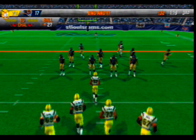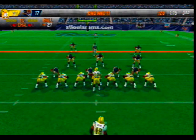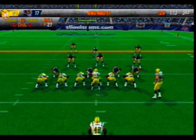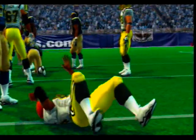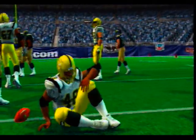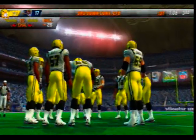Ball on the 27-yard line. The Rams with a four-man front. Kelly, the man in motion. Give it to the halfback. This one will be spotted at the 26-yard line. He records his third tackle of the game. The defense held their positions and didn't let him get very far. 1 yard gain on that play.